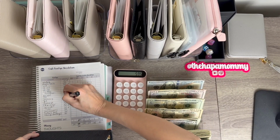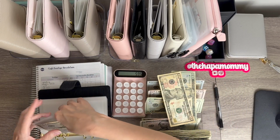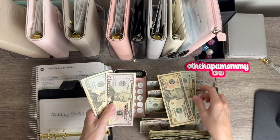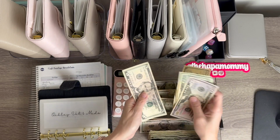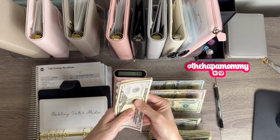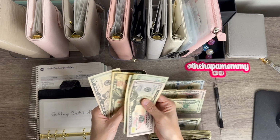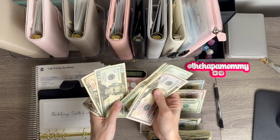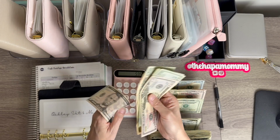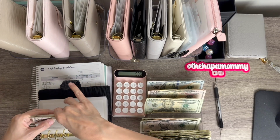For vet, $30. My last appointment for her was in July, so I'm thinking I'll have to take her around that time as well. We have 50, 70, 90, 110, 130, 140, 145. Sorry, my counting is off today.